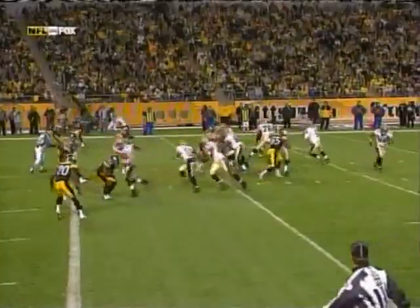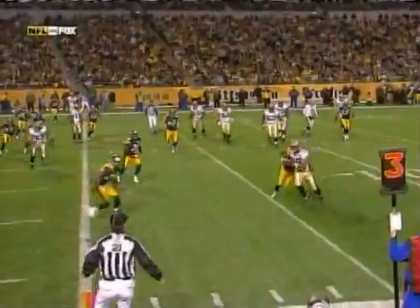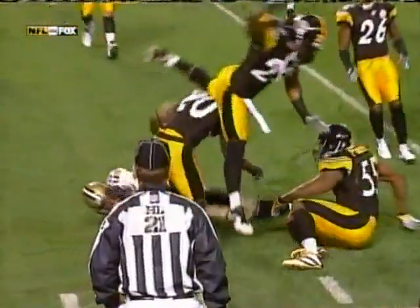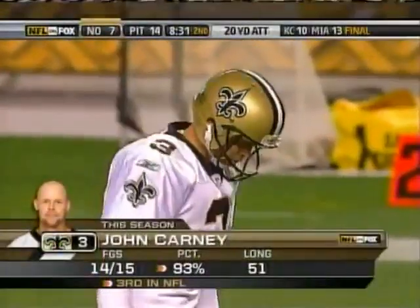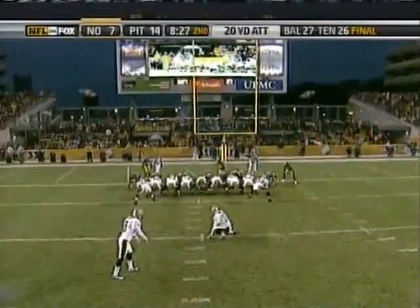You're going to see Joey Porter. He started to rush, and then he realized that Deuce McAllister was his man. Does a pretty good job of being able to catch up to him and help make a play. This is basically an extra point for John Carney, although it counts for 3.